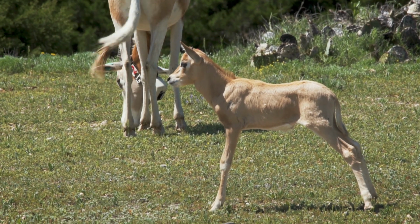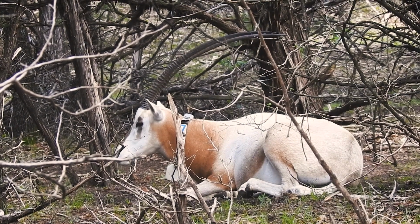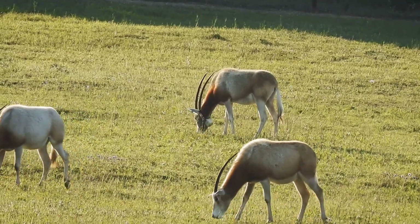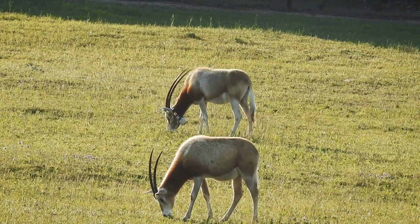The problem is these are somewhat heavier collars, and so we don't just want to slap these on the animals and throw them out in the wild. We want monitoring to help the animals' chances. We don't want to impact them negatively in any way or alter their behavior.